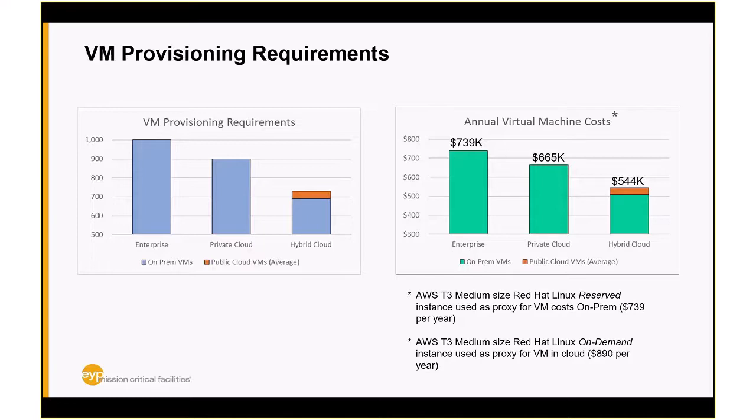And then in the hybrid cloud case, we pay that same value for the virtual machines in-house. So that gives us about 500K, just over that. But then we have to add the average number of VMs that we're using on demand in the cloud, but that's a higher price per instance. But even so, it's really not that many units, and we have to pay 544. So we're really saving a pretty big percentage throughout this.